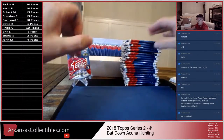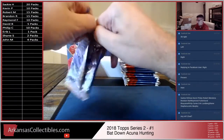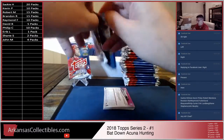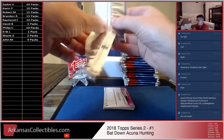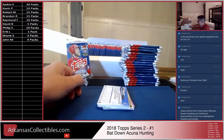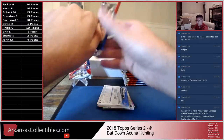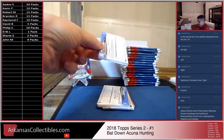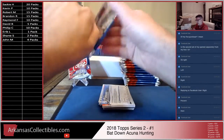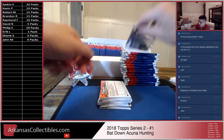All right, let's see if we can do this. So we're looking for Acuna bat down, and we are looking for, what, Mr. Torres? So just to warn y'all, I have opened up so much of this, and I still do not own a bat down Acuna. There are, I think, like 1,000 that's graded by PSA. So these are very, very, very short print. So I hope we hit one.